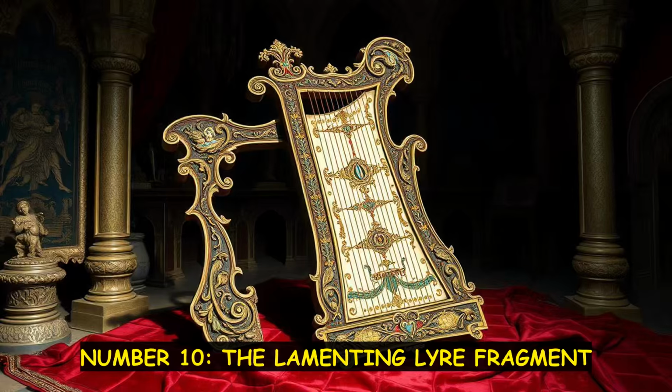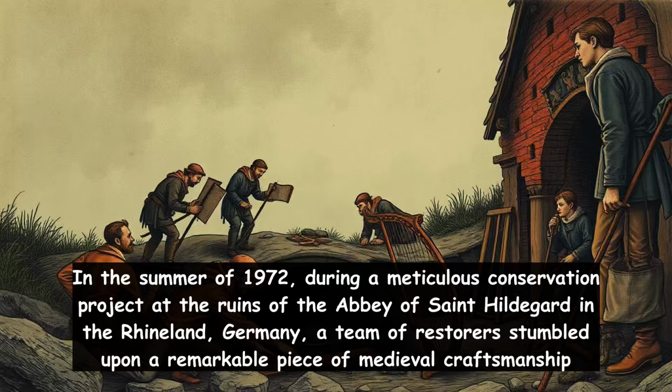Number 10. The Lamenting Lyre Fragment. In the summer of 1972, during a meticulous conservation project at the ruins of the Abbey of St. Hildegard in the Rhineland, Germany, a team of restorers stumbled upon a remarkable piece of medieval craftsmanship.